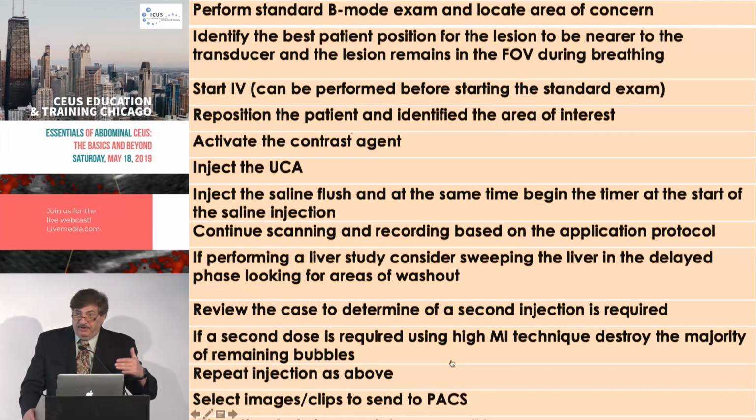So again, let's just briefly go over how we do our exam. Standard B mode image, find the area of concern, identify the best location for the lesion. Another thing that I didn't mention is you want to try to get the lesion as close to the transducer as possible. Why? We're using very low MI, so we often have difficulty in depth. I think now we can get to 8, maybe 10 centimeters. In the past, it was maybe only 6 centimeters. But if you have a very deep lesion, you're going to have a hard time scanning. So if you can roll the patient and get the lesion closer to the transducer, you're going to have better luck in getting good images.